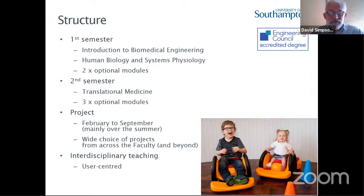So we hope you develop into an engineer who will come out of the degree program knowing how they can take an idea from the initial concept all the way through to having it as a product for the benefit of the users. And then there are 3 optional modules, and I'll talk about those, as I said, on the next slide.